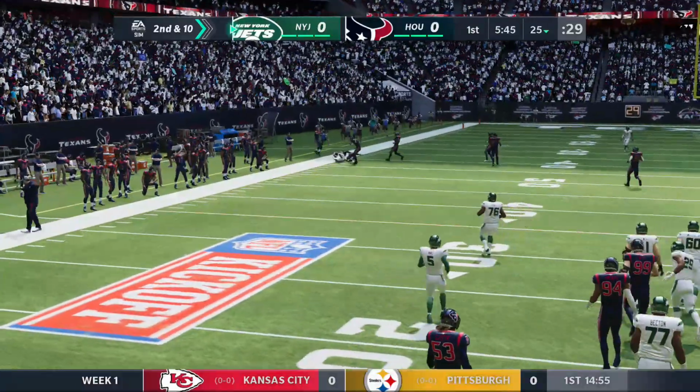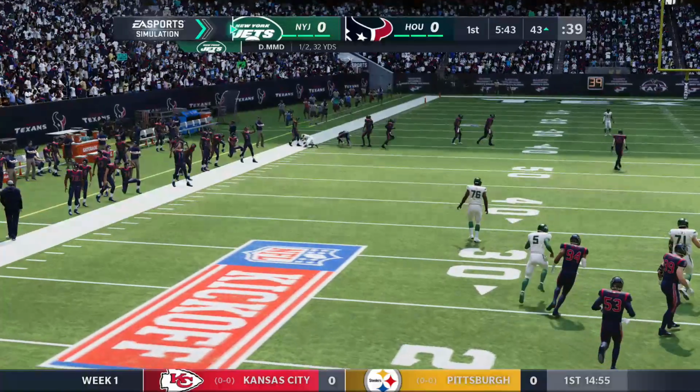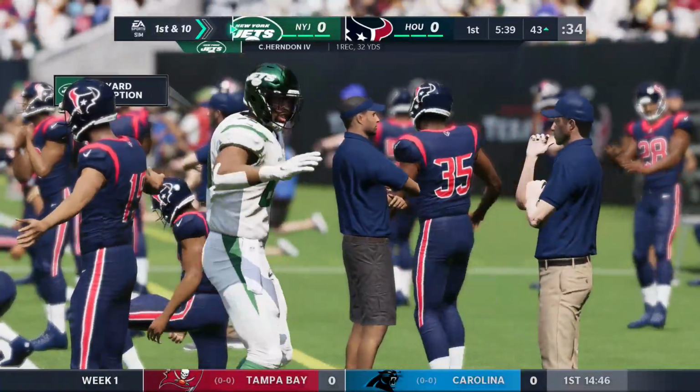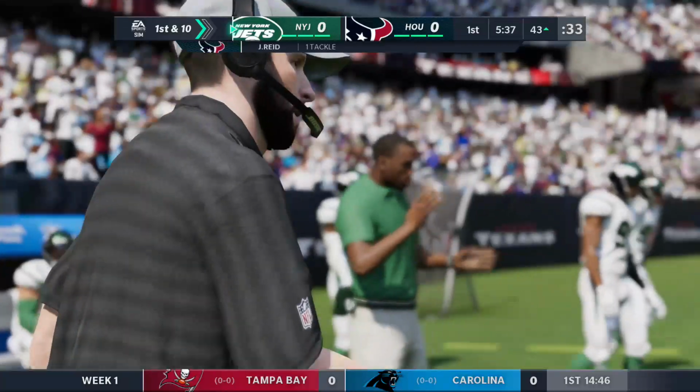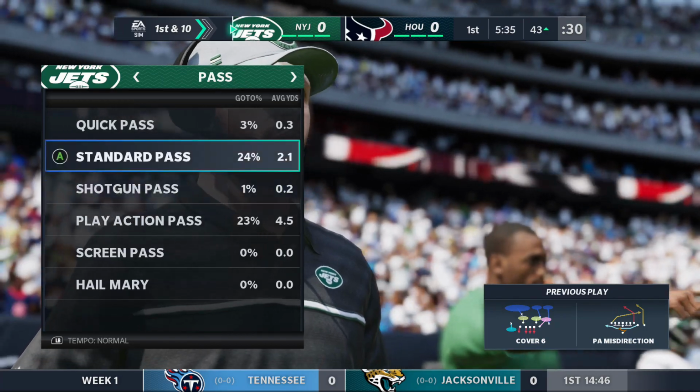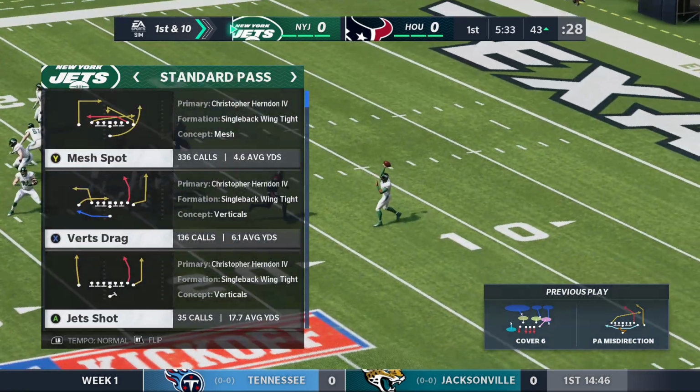Now a deep ball here, hauled in just past the 50. And they're going to have this across midfield and inside the 45. Give them 32 on the play. Well, things are looking pretty darn good on this first drive, aren't they? Came right out, set the tone, this time with a big pass play.